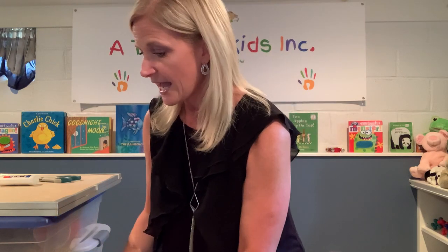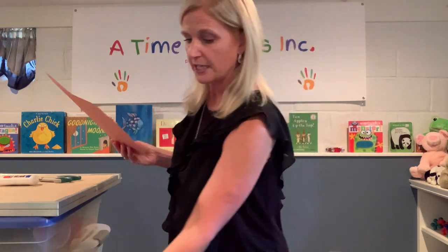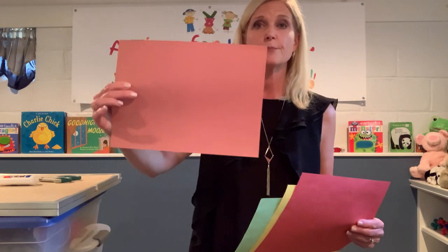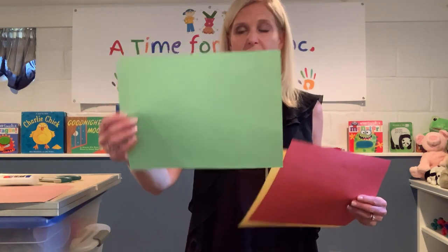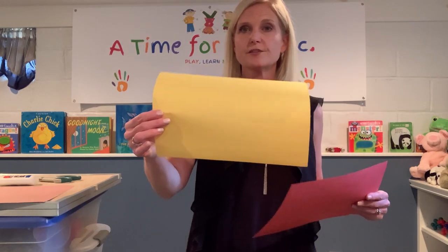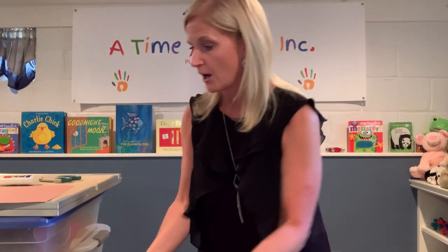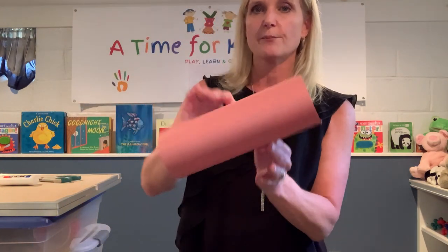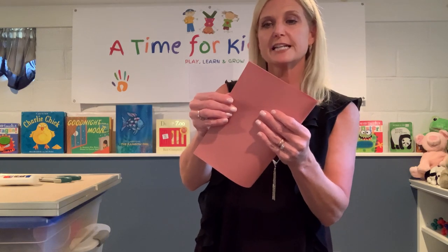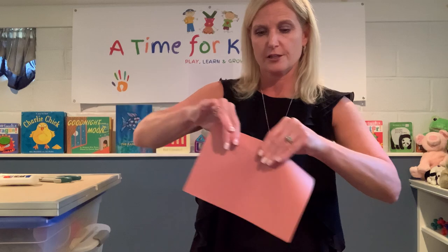The way we're going to do that is to make an apple tree. All you need is a piece of brown paper so we can make the trunk of the trees. You'll need one piece of green, one piece of yellow, and one piece of red paper. Here's what we're going to do. We're going to take our first piece of brown paper, fold it in half, and that just makes it easier to cut the tree trunk.